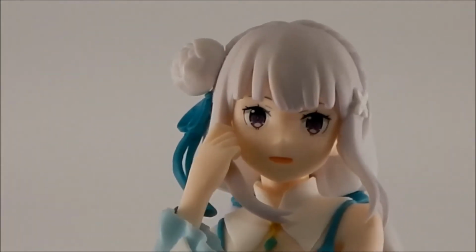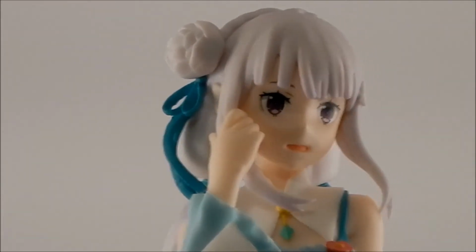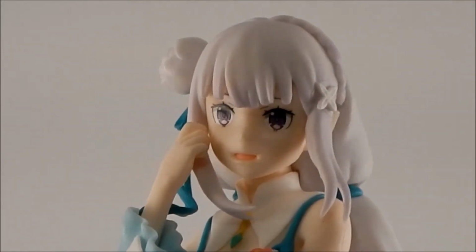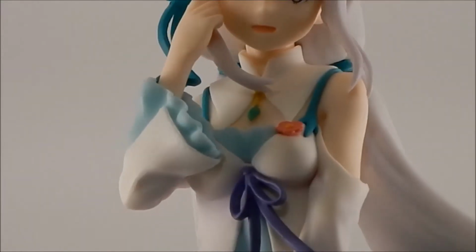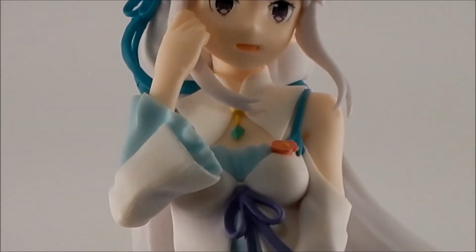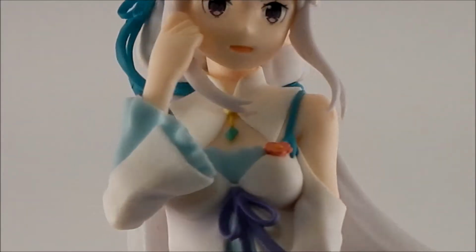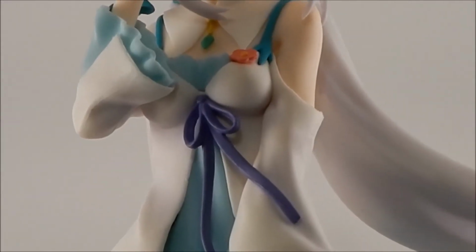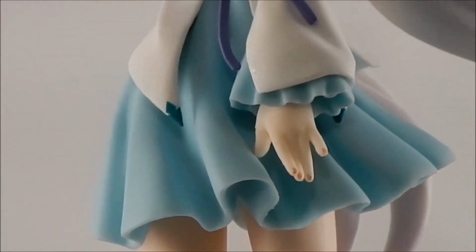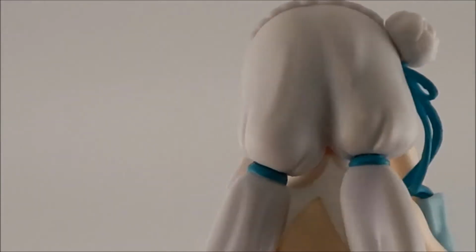Her face looks pretty nice. Yeah, not bad. I like her face. Kind of got that shy look on her face. She's got the little gem where Puck sleeps right here. It's got a little flower on her chest. It's got a nice little ribbon here, nicely painted. Very nice. So I will definitely be keeping.